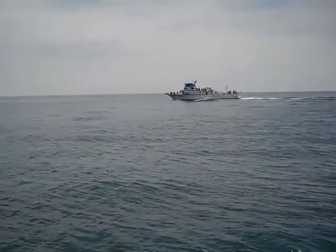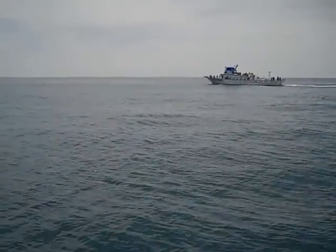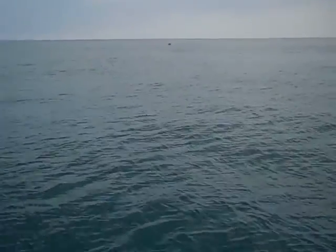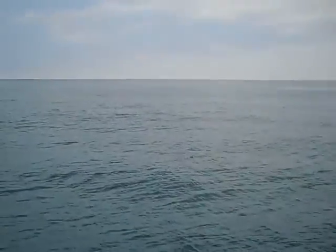Yeah, they're way faster. I don't know, they're kind of cutting us off. There he is, there he is. Oh, look at him coming up out of the water! Those are dolphins. Are we there yet?